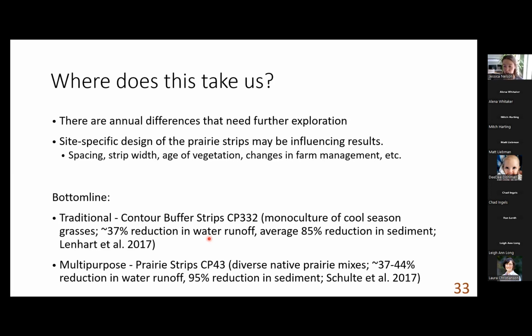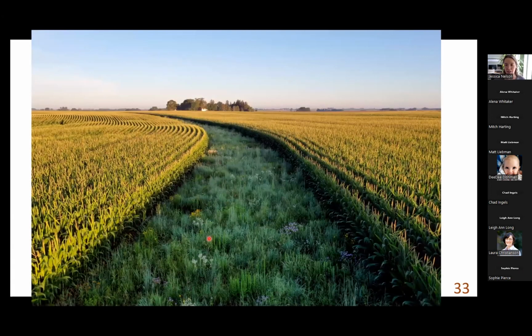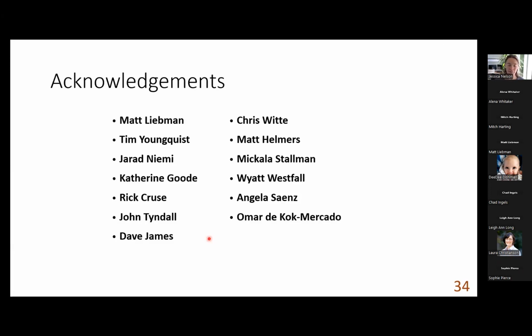That is a diverse native prairie mix, and you get similar water runoff and reductions in sediment and nutrient benefits, but also disproportionate benefits for wildlife habitat and diversifying our landscape. So it's kind of, would you like to see something like this with flowers and different grasses intermingled with corn and soybeans and more birds and wildlife?